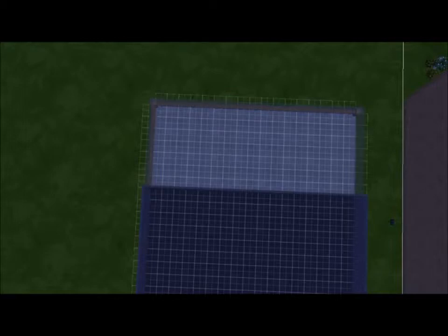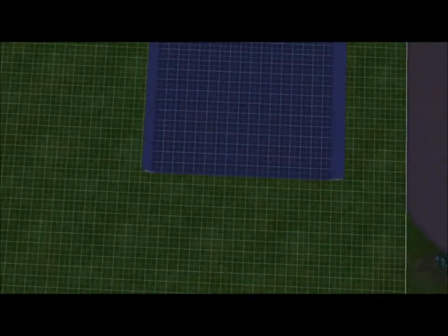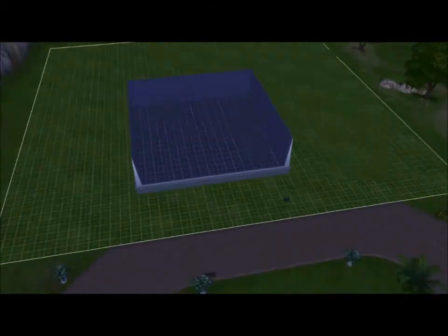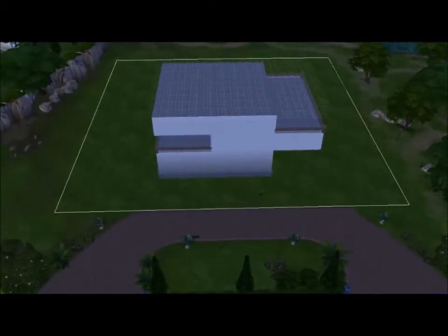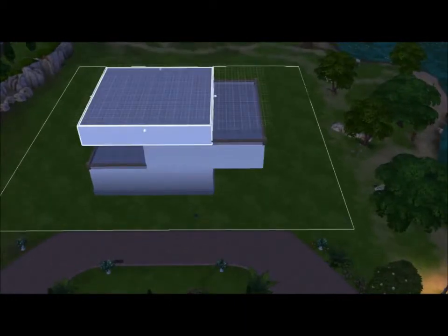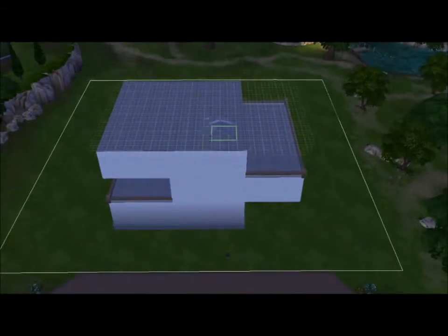Now I want to have a stone low fence wall. I couldn't really find any rustic ones that I liked, so I decided just to go with that and see how it looked. She actually loved this house. She thought it was cool, thought it was unique. And I raised all the wall heights up.